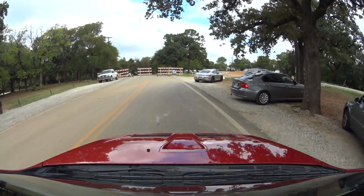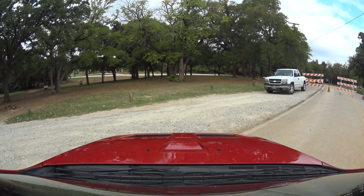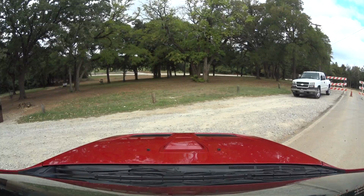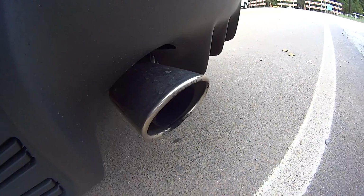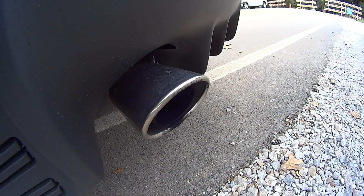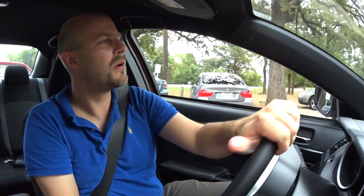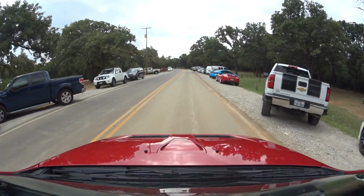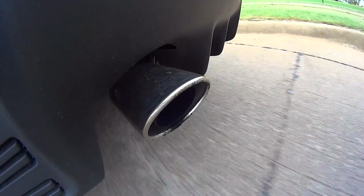Uh-oh, we're going to have to turn around. Now this is a perfect place to test how horrible the turning radius is. Yeah, this is going to take a couple of times, I think. Well, that wasn't too bad. That wasn't too bad at all. Look, it's a competition. That was a WRX actually, but still.